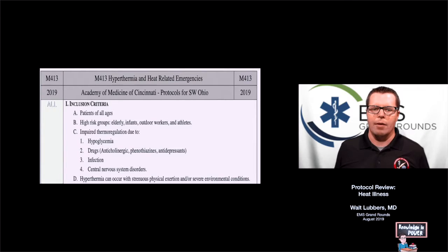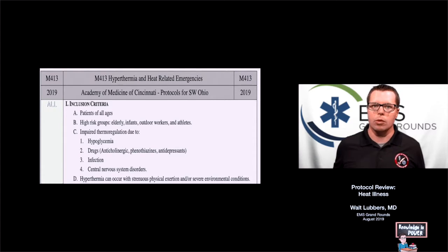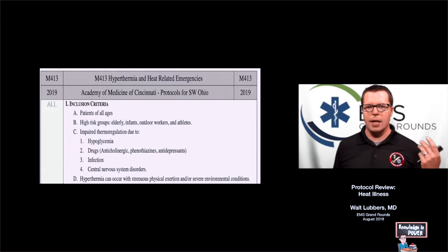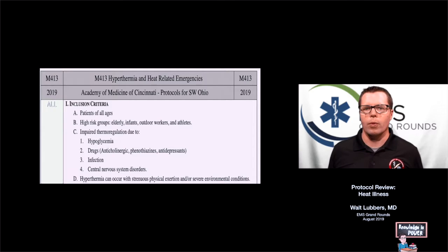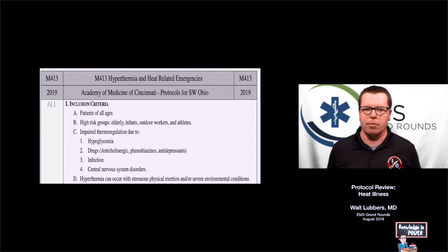There's also folks that have impaired ability to thermoregulate, such as folks with brittle diabetes, or folks that are on drugs such as antidepressants or some of the psychoactive drugs, or even Benadryl for a long period of time. Anybody that's got an infection, and folks that have CNS disorders, not only things like strokes, but anything that affects your central nervous system may also affect your ability to lose heat, or for that matter, to thermoregulate. And so they're more at risk for hyperthermia even in environments where the rest of us would be able to compensate fairly well.